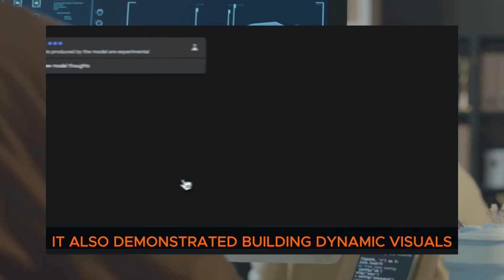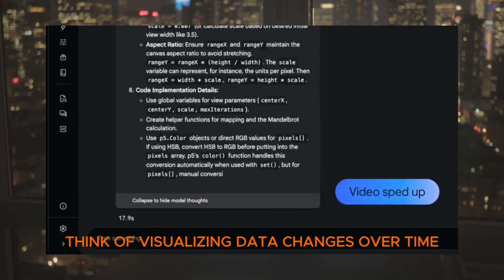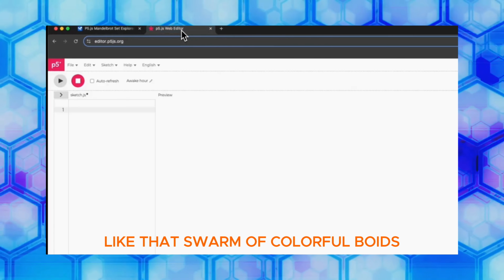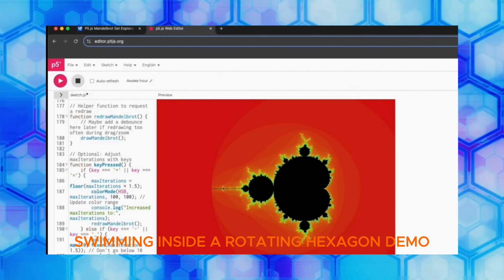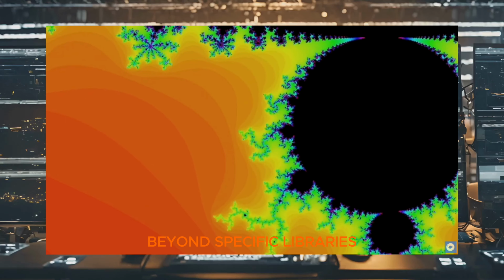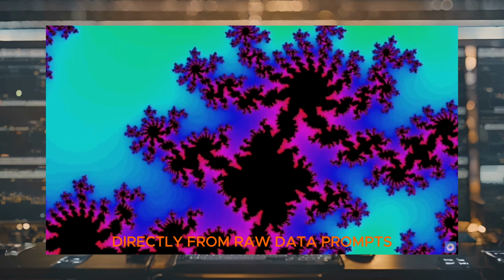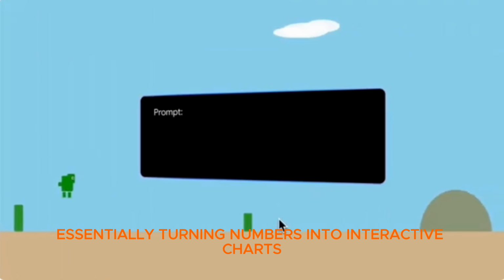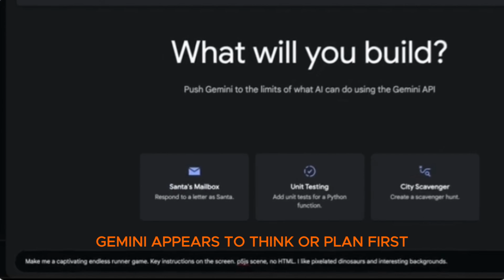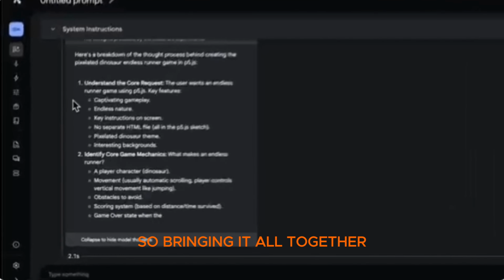It also demonstrated building dynamic visuals and animated charts using libraries like Plotly and P5.js. Think of visualizing data changes over time for quick insights, or creating complex simulations like that swarm of colorful boids swimming inside a rotating hexagon demo. Personally, I like the supernova nebulae visuals too. Beyond specific libraries, it showed it can produce real-time visualizations directly from raw data prompts, essentially turning numbers into interactive charts with minimal effort. What Google emphasizes here is the process. Gemini appears to think or plan first, then executes the code generation with transparency.